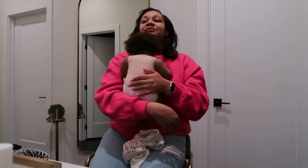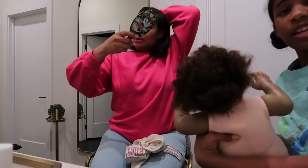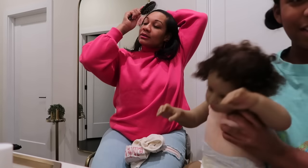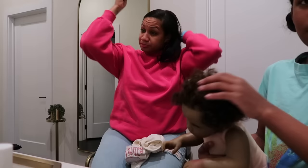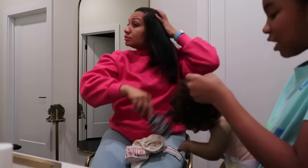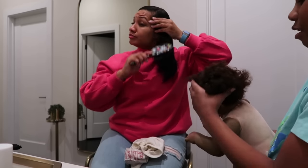Like, I see other people braiding their dolls' baby hair. I'm like, you gotta get another one with a better grade. Get a better grade. Like, one time I started brushing it, all the hair started coming. I'm like, what? Oh, the hair.